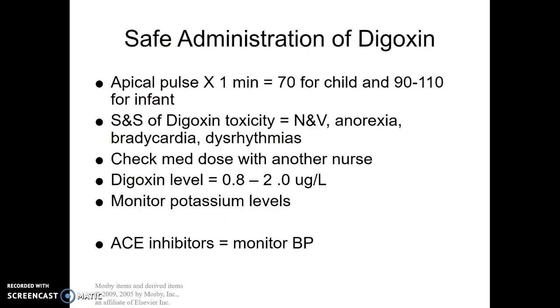So giving digoxin. You always take an apical pulse for a full minute before giving it. In adults, you hold it if their apical pulse is less than 60. For a child, we're going to hold it if their apical pulse is less than 70. For an infant, hopefully the physician gave us an exact number, but for a child, if their apical is below 90 to 110, somewhere in there, they're already a little bit bradycardic and we don't want to give it.